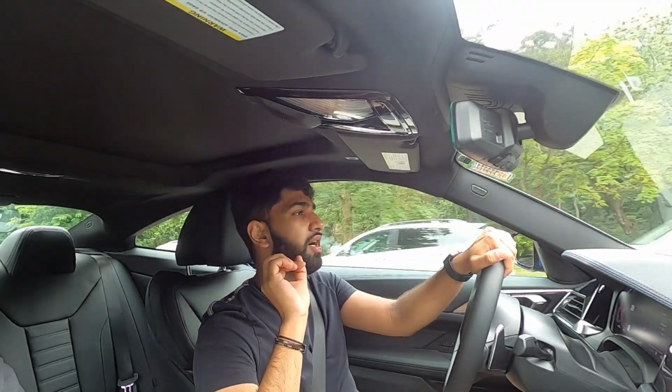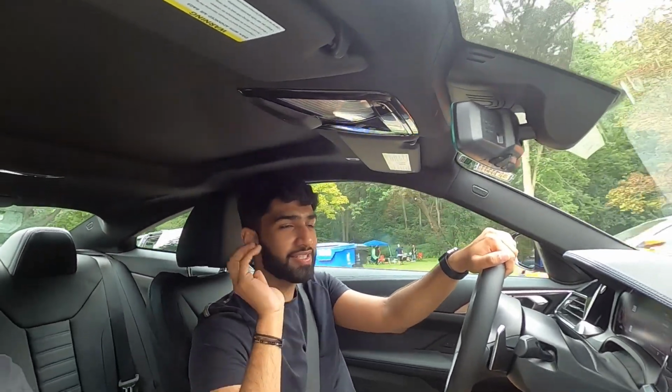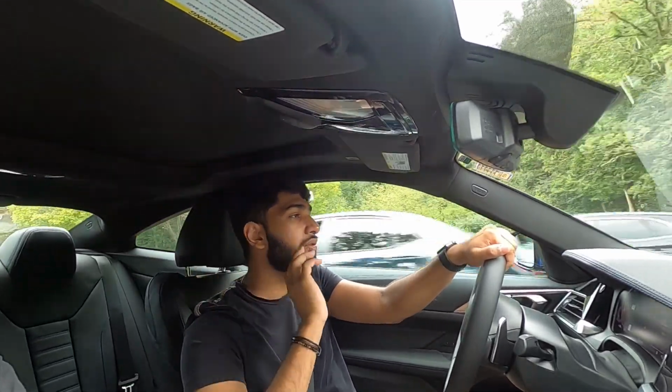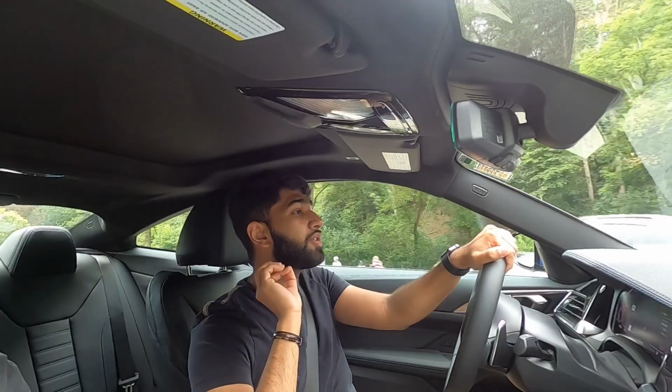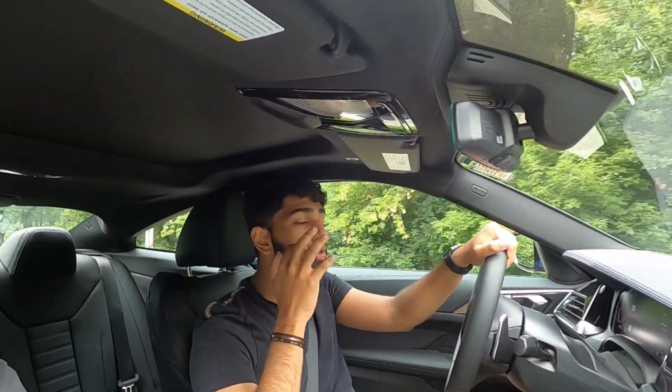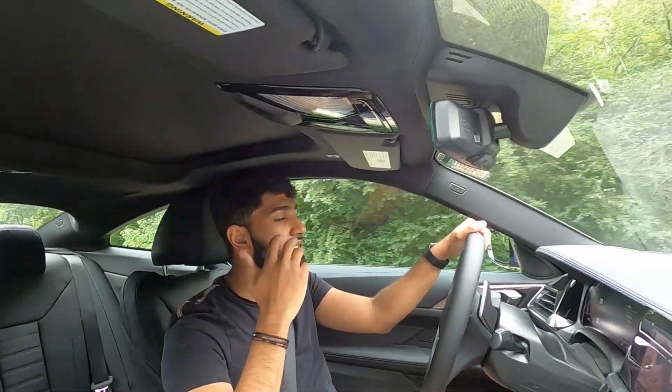Here are my final thoughts on the BMW 4 Series, the brand new one. If you can get past the front grille, obviously, trust me, you can't go wrong with this car, especially if you're looking for a fun coupe that looks really stunning. Again, don't worry about the grille. I think after a certain point you get used to it, just like I did, and it just takes time to do that.